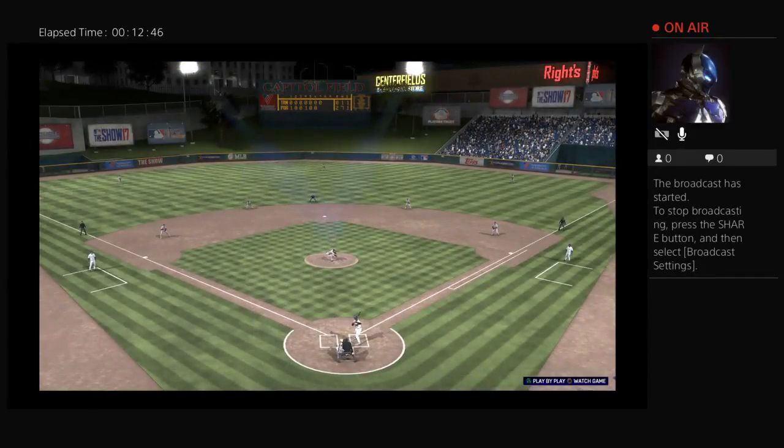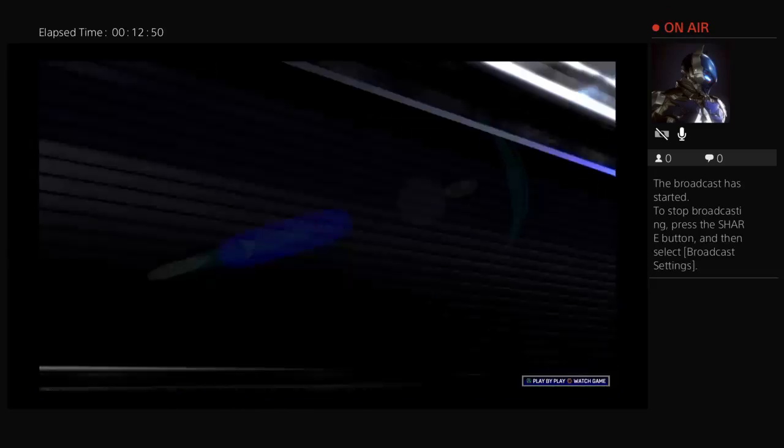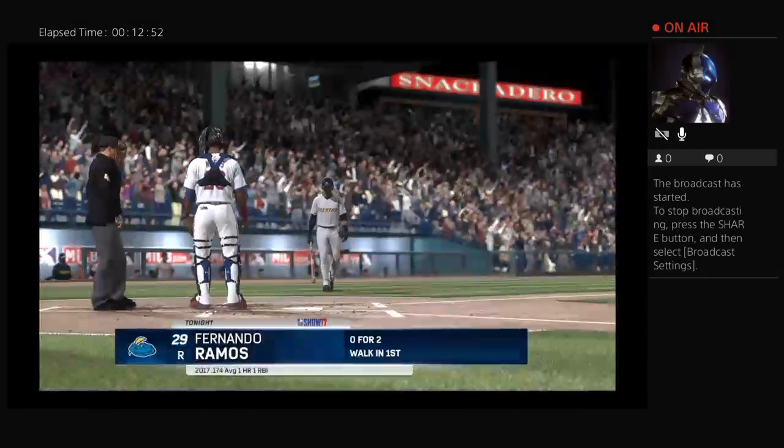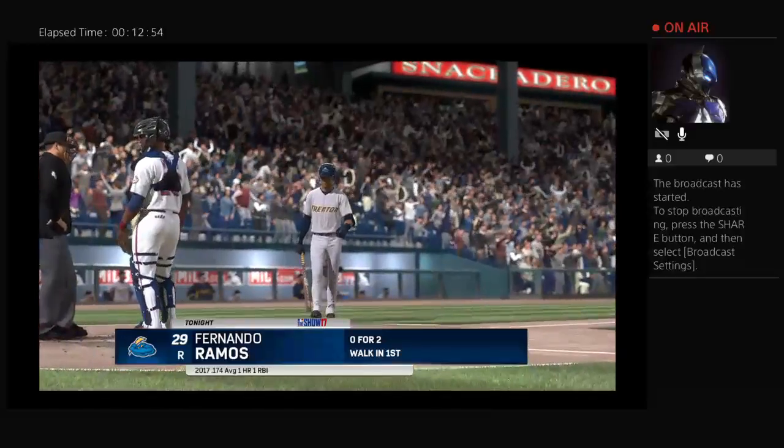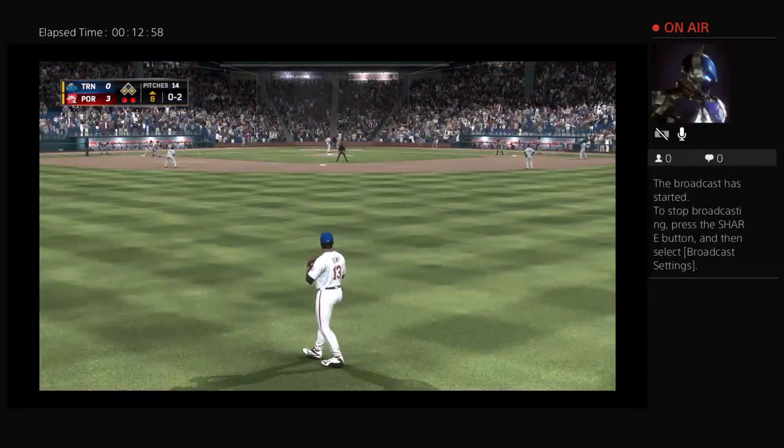Well, my eyesight is good, but I'm going to need a replay to see where that thing landed. That thing carried about 460. Ready for another chance? Fernando Ramos. And Dan, this could be a real make or break situation at this point in the game.